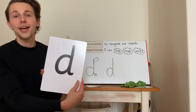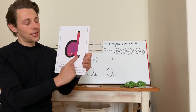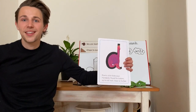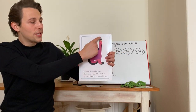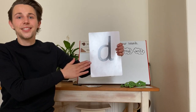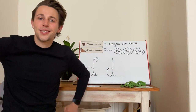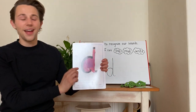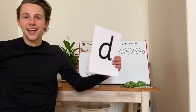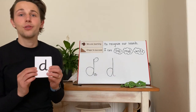If you see D, say D. If you see round his bottom, up his tall neck, and down to his feet, then that's what you need to say. We've been really good at this in class, so I wonder if I can trick you. Round his bottom, up his tall neck, and down to his feet. Well, let's see. D, D, D, D. Good job. You're far too good at this. Let's try again. Round his bottom, up his tall neck, and down to his feet. D. Fantastic, everyone.